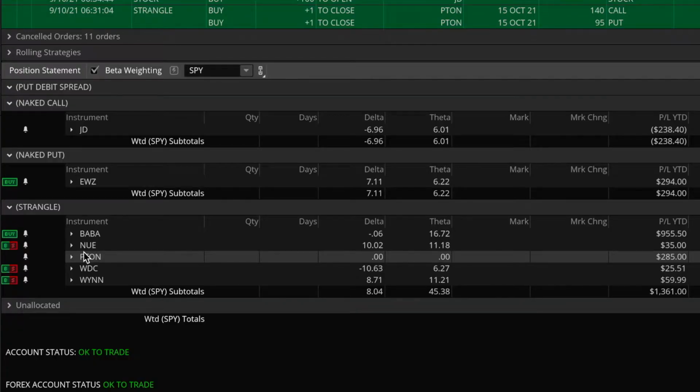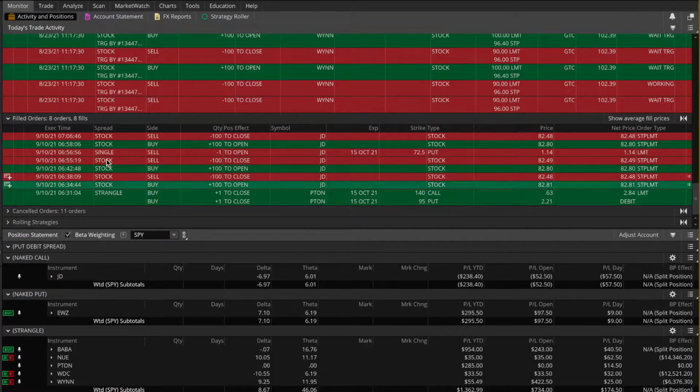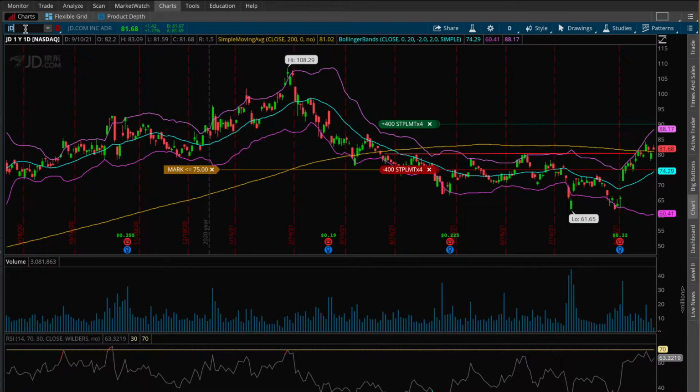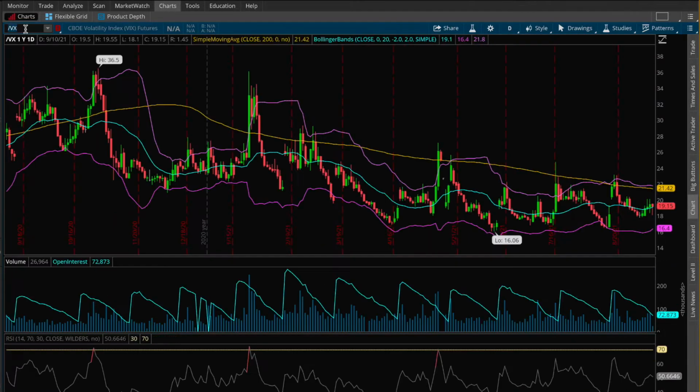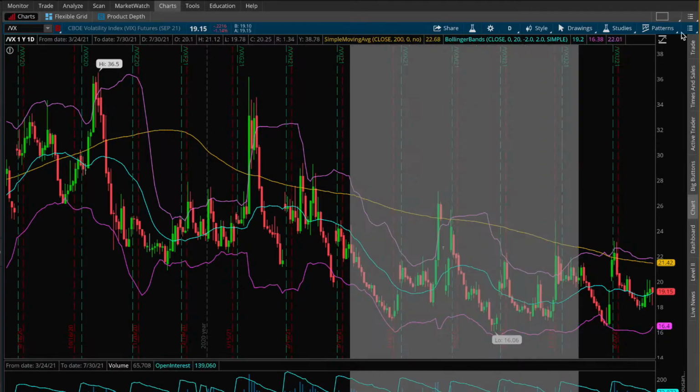That being said, in terms of new trades, this week was very, very quiet. The only new position I put on was an EWZ, and I'll show you a clip of me actually putting on that trade here in a second. But it does seem across the market right now, we are in a slump in terms of implied volatility. Let's go to the VIX futures really quick. Let me move these charts down a bit, and I'll zoom in.